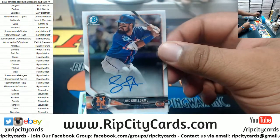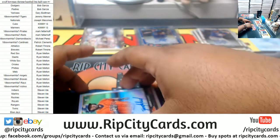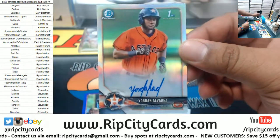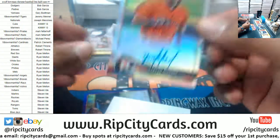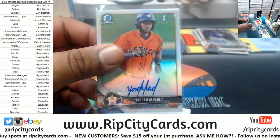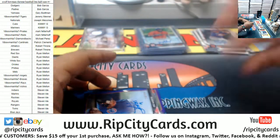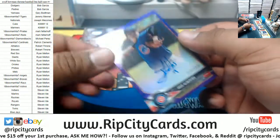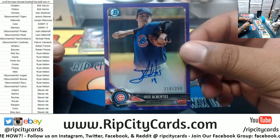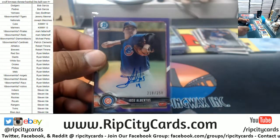We have Luis Guillorme, Mets Auto. I think this is one of the bigger hits you could get for the Astros. Yordan Alvarez, the Astros refractor autograph. That is numbered to 499. And last but not least, well, why not? Kimmy's been crushing it. There you go, Kimmy. Jose Alberto's to 250 for Kimmy. Not a single Mariner hit, but a buttload of Cubbies.